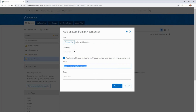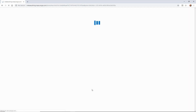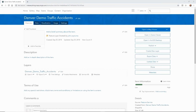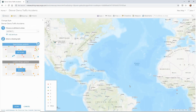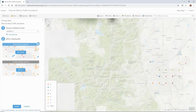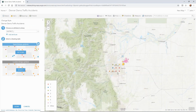And then we're just going to grab that title and then copy it and make it as part of the tags for this information. So once it does get uploaded, so again, like I said, we're not doing this live just because sometimes these things can take a bit of time, but it's just basically making the map, and we can have a look at that map. So as we zoom in, so it's creating a feature service for that layer.